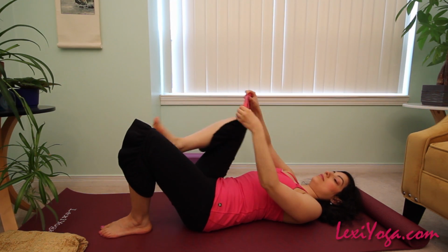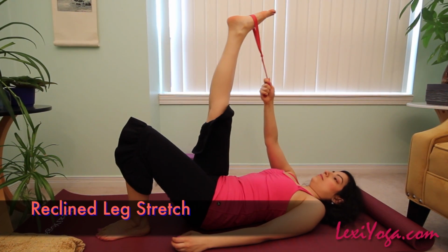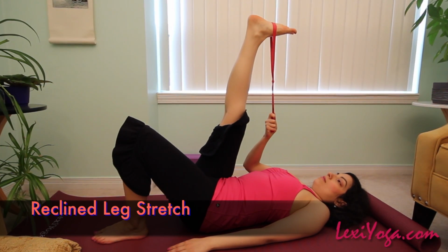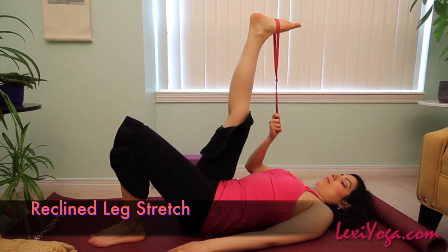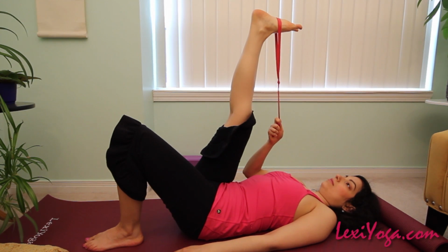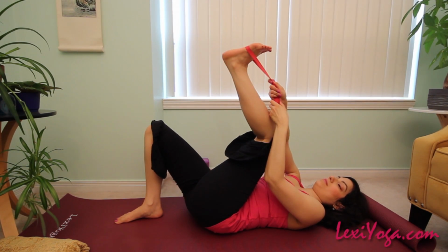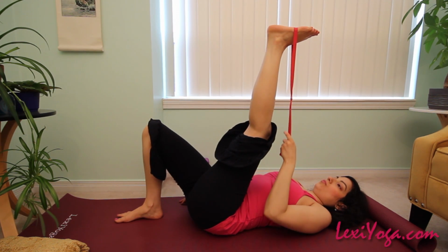Reclined leg stretch is an excellent pose for stretching your hips, groin, hamstrings, calves, and ankles. This pose can also strengthen your legs, relieve tension in your lower back, and improve the circulation in your legs. You may find this pose useful to warm up your hamstrings before performing forward bends. If you are a beginner, you can loop a yoga strap around your foot to perform reclined leg stretch.